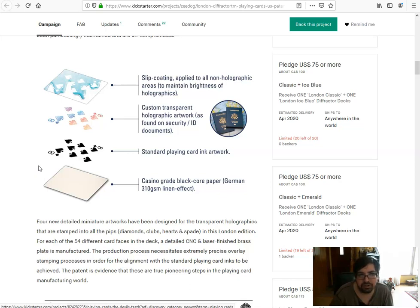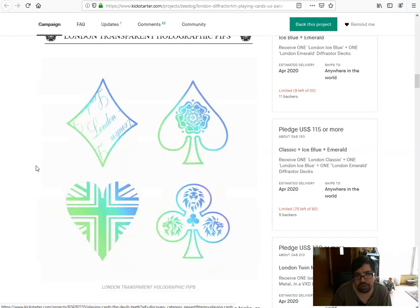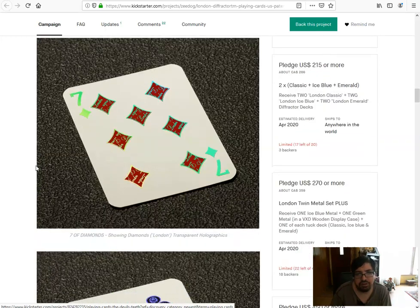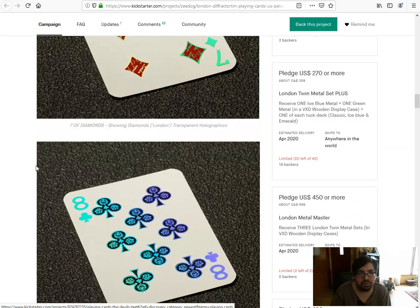There's some holographic artwork. I understand it's more expensive. There is holographic artwork on the cards, some of the stuff you see on ID and security items and money. And I think that's cool. You can see it's shiny. And I'd love to have that in my collection, but not at those prices.